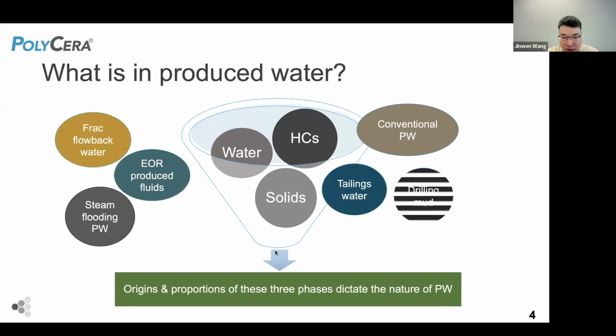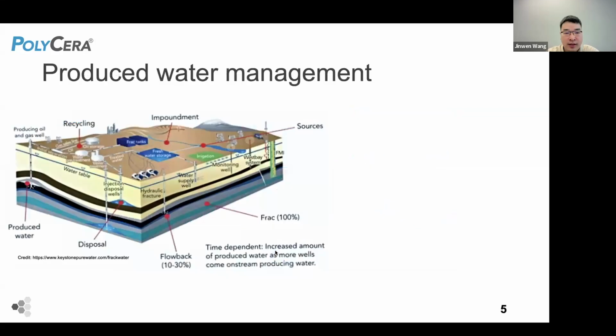Nowadays, because of unconventional oil drilling, there is also unconventional produced water, like fracking flowback water, EOR produced water, and drilling mud, those different new kinds of produced water. But in general, they are still just hydrocarbons, water, and solids, the three phases, in different concentrations and compositions, which of course require different management and treatment approaches. As previously discussed, more water is generated than oil by the oil and gas drilling process.